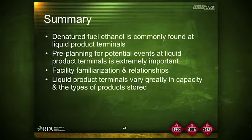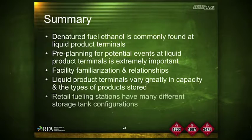From the liquid product terminals, the ethanol blended fuel arrives at local retail fueling stations. These stations will use underground storage and above-ground storage tanks. Although the amount of fuel stored at each retail fueling station is small, especially when compared to liquid product terminals, the sheer number of retail fueling stations requires that each possible emergency be pre-planned.